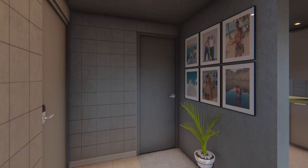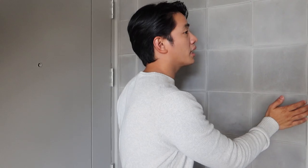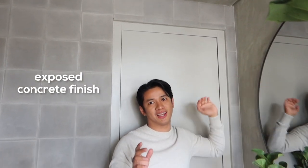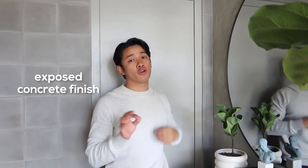Parang gusto ko navy blue rin siya. Pero sabi nila, maganda daw talaga to kasi it's in matte. And nung nakita ko siya in person, I'm really super happy with how it turned out. And as you can see, meron tayong exposed concrete finish niya. So ang ganda. So meron tayong gray na tiles na matte. And then exposed concrete finish.